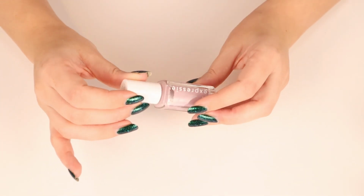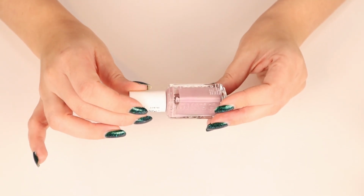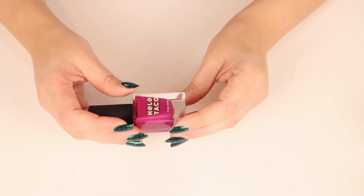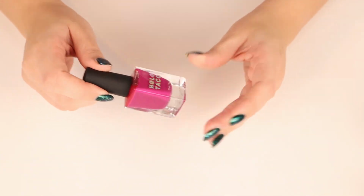Then here I have Essie. Throw it on. This is a really nice base color for if I want a lighter base color for a topper. So I'm going to be keeping that one. Here we have Holo Taco High Tea Hibiscus. This is a darker pink, a really good base for toppers as well. Like, I rarely use crayons on their own. I usually combine them with things.